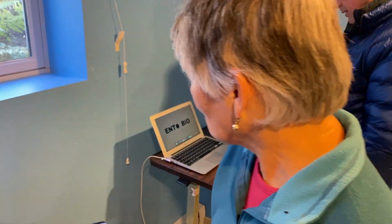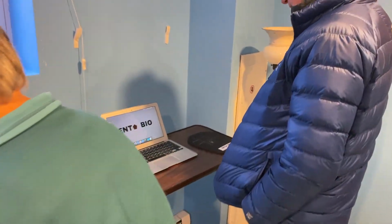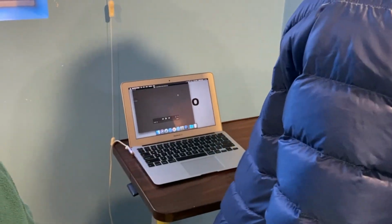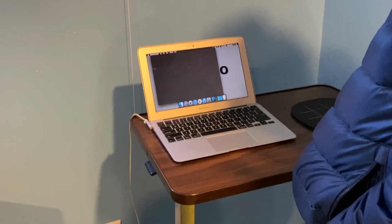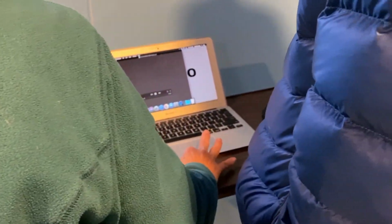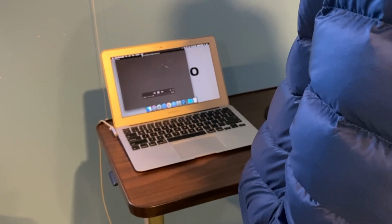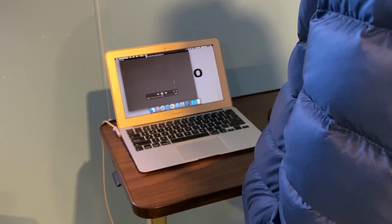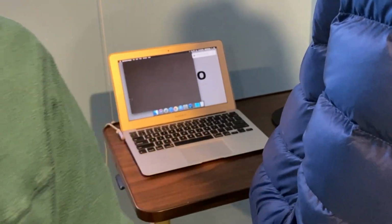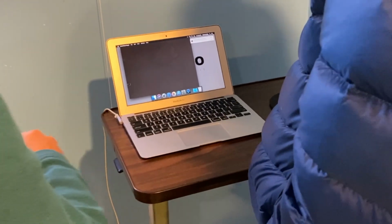Once they put in that password, they're into the EntoBio computer system, and there's only one file on the desktop that's relevant, and that is the blister beetle habitat. So if they open up that file, they get a live, in quotes, a live view of the blister beetle habitat, and the beetle is moving all around the screen, and they correlate that to directions.